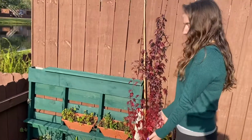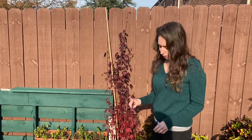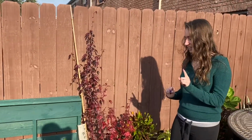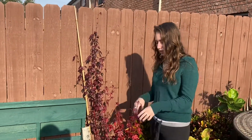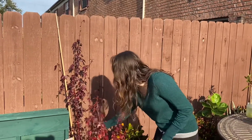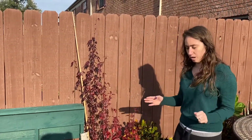It's just really great. So this is actually very easy to propagate as well. I started with one of them, and then I took a cutting, stuck it in the soil, and I have a second one, and then I did it again. Now I have 3 of them growing, so very, very easy to propagate from cuttings.